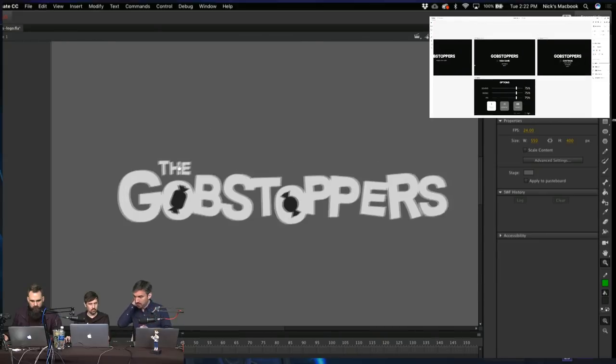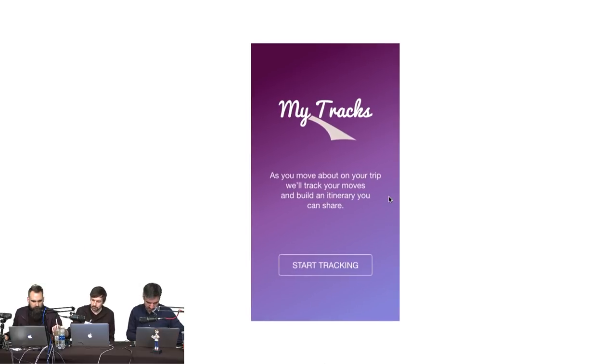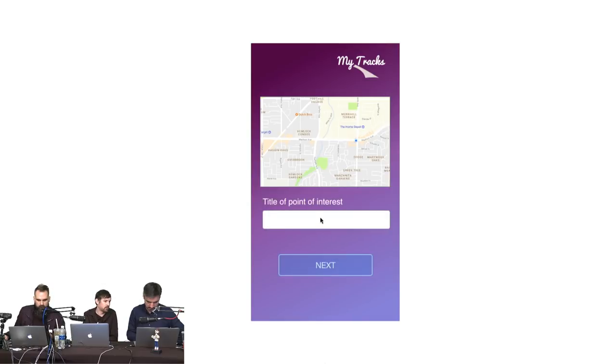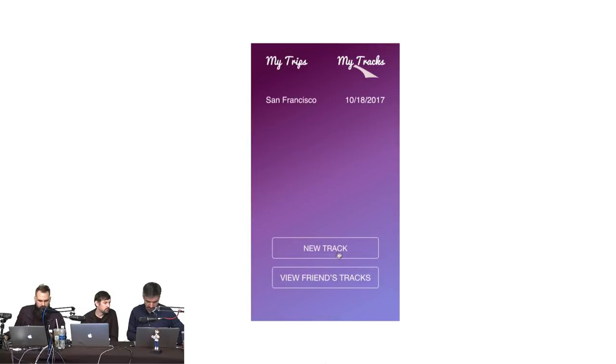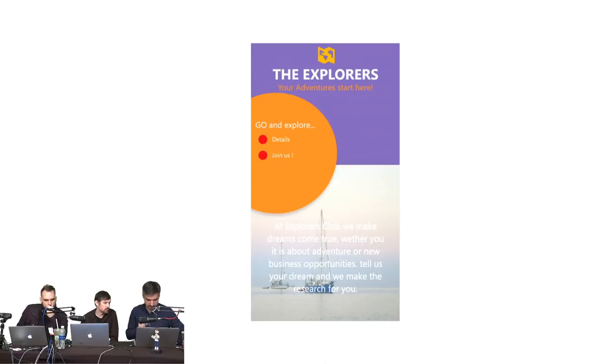I wanted to share with you five more prototypes. Sure, absolutely. Created by our friends. So we have My Tracks. As you move about your tree, we'll track your moves. Start 9 a.m. active, make a waypoint. Like a run tracker. And this is what you did, and you can share it with your friend. Cool. Nice.